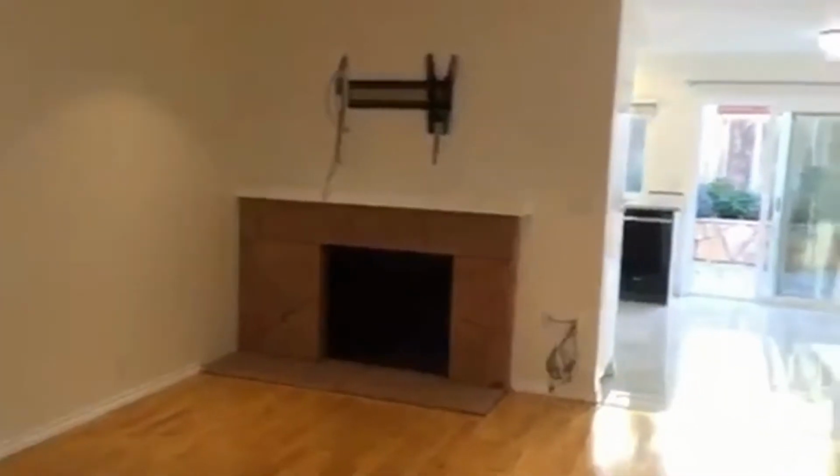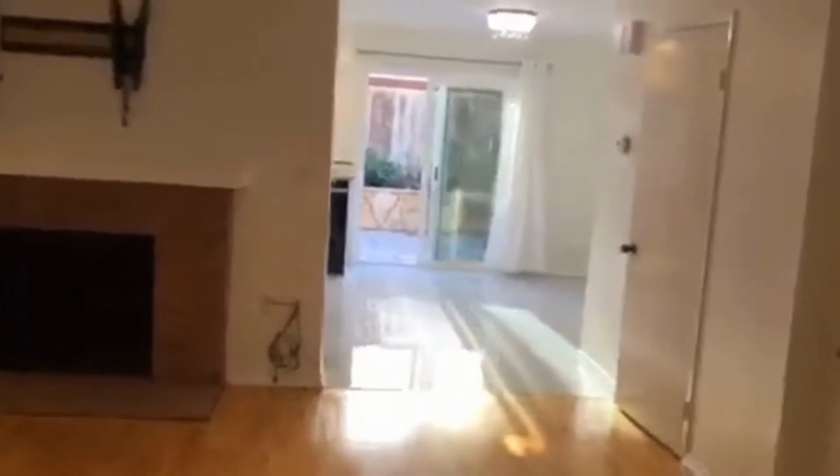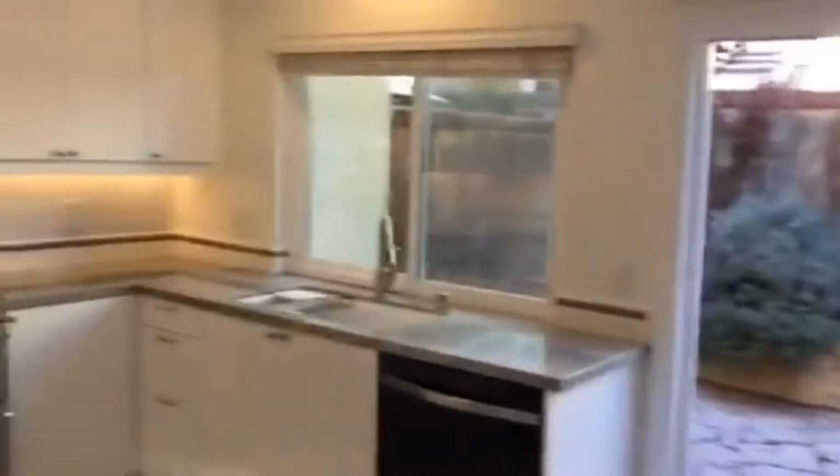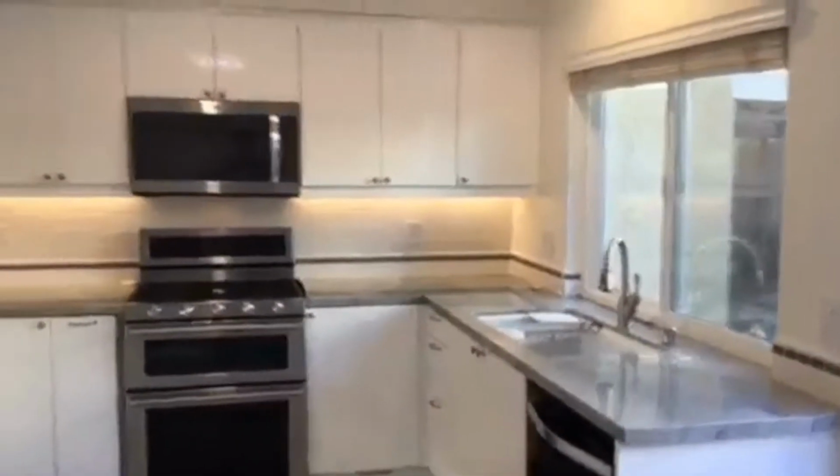We enter here into the living room. Nice spacious living room. We have this large window, provides some great natural light. Moving on from the living room, we have our kitchen. Nice upgraded kitchen, stainless steel appliances. Here is our little dining room nook area for the kitchen.